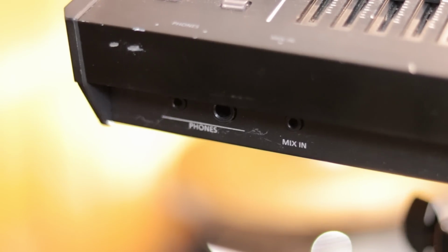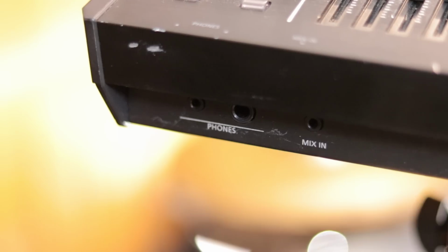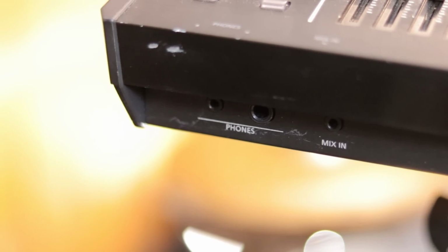Another one of my favorite features on this TD50 is the fact that it has 2 mix inputs and 2 headphone jacks. So you never need one of these guys again that you always seem to lose to go from 1/4 inch to 1/8 inch or whatever. Having 2 mix inputs is very useful because it saves you space and you don't need quite as much gear depending on what you need to plug into the module.